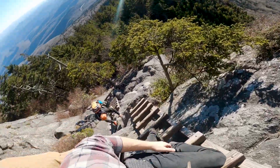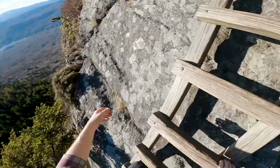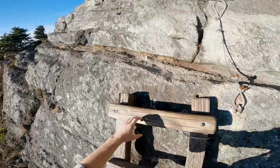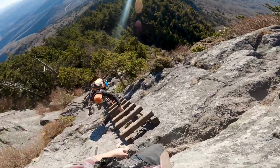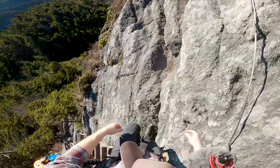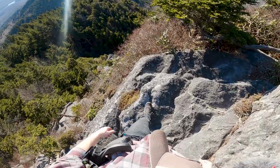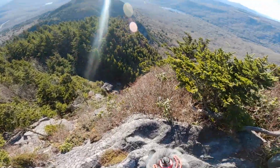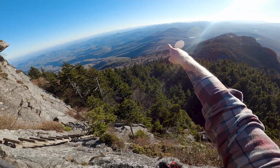Super fun though. Super fun. This is a cliff, like a straight, it's just a little unsettling, you know? But super cool. Yeah, that's a tad sketch. Amazing view today. See Table Rock, Linville Gorge.